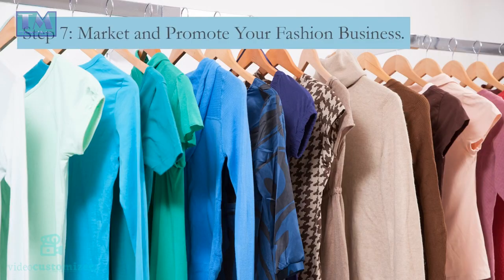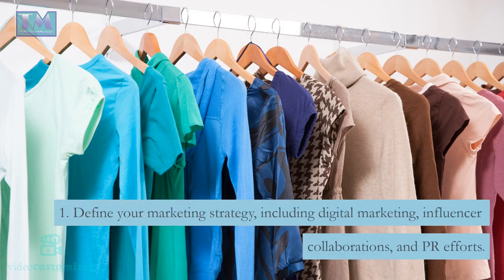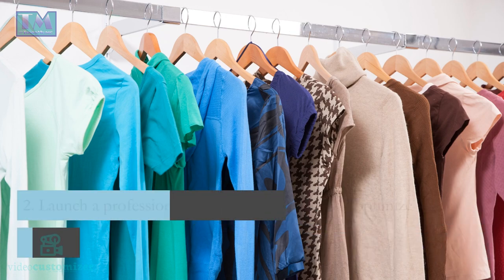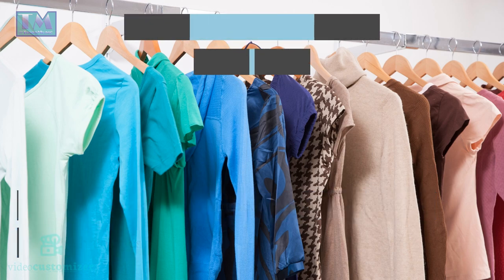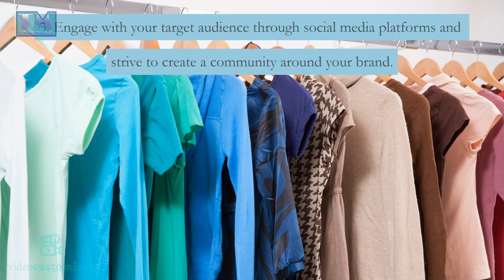Step 7. Market and promote your fashion business. 1. Define your marketing strategy, including digital marketing, influencer collaborations, and PR efforts. 2. Launch a professional e-commerce website and optimize it for search engines. 3. Engage with your target audience through social media platforms and strive to create a community around your brand.